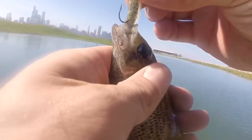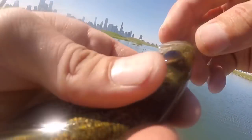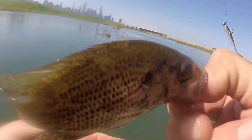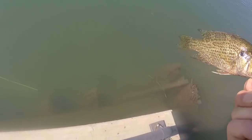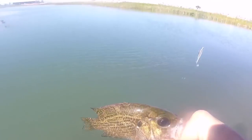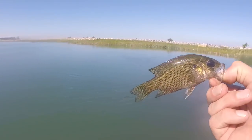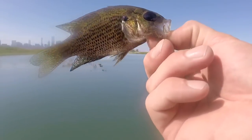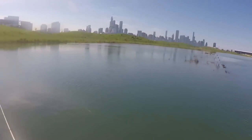See? Rock bass are really fun because they are aggressive. They have big mouths. And they'd be perfect for kids. This is a really small guy. But he's just sitting right under these pylons down there. And I'll tell you right now that this new pond on Northerly Island seems like it's made for fishing. It's got the depth. And I mean, this is beautiful. Absolutely beautiful.